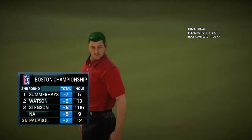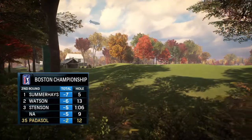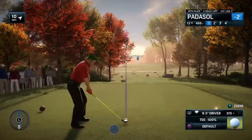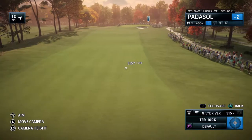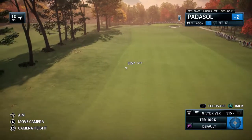Frank, I'm sure it feels good to get some red numbers on the card, but this tournament is probably too far out of reach at this point. Good question. Coverage continues at EA Sports. Let's go out now to our featured golfer at the 13th. Frank, it's been a pretty good performance to this point in the second round.